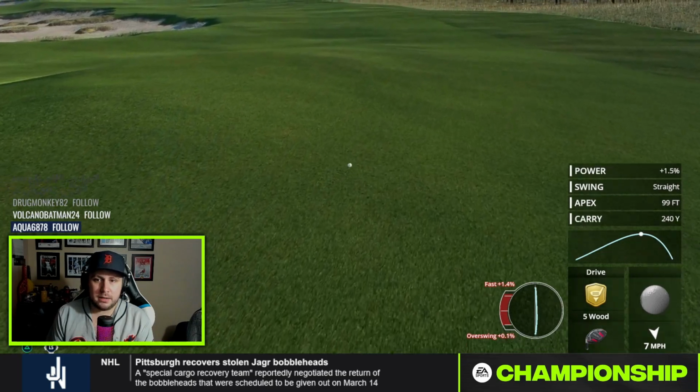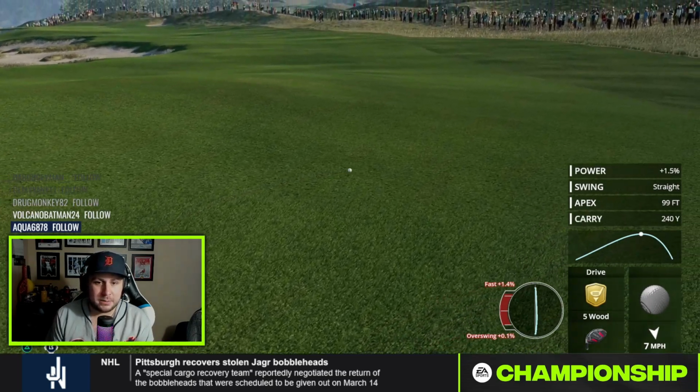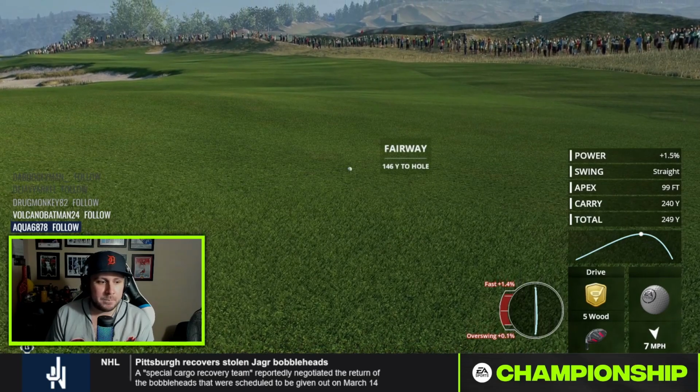We might be lucky enough. No, we're going to roll down the side. I was hoping we were going to be up on that little tabletop. Rolls down just a little bit.